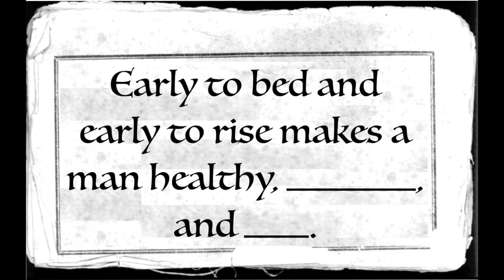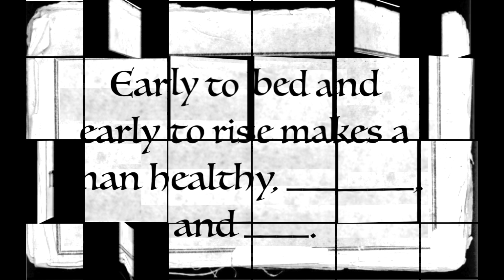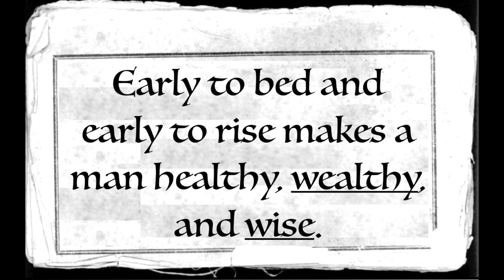Early to bed and early to rise makes a man healthy, blank, and blank. Answer: early to bed and early to rise makes a man healthy, wealthy, and wise.